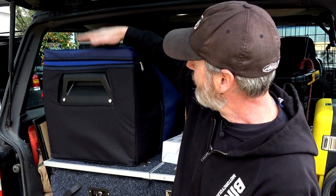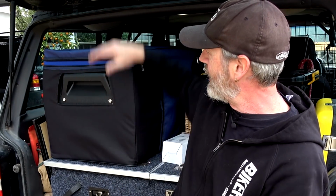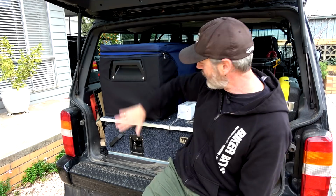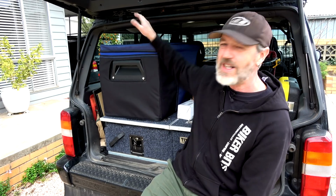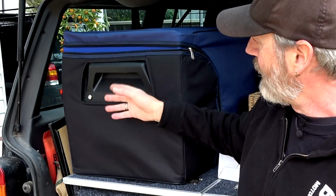The debacle was that I got onto King's, I was after a fridge. Matt's one came up high like that, so it was thinner, shorter, but very high. So that's why I've gone with a 75. The 75 came in a shorter one because I have these drawer systems, and the Jeeps are fairly small. It's not like a big Land Cruiser or anything like that. So that's why I ended up going with the 75.